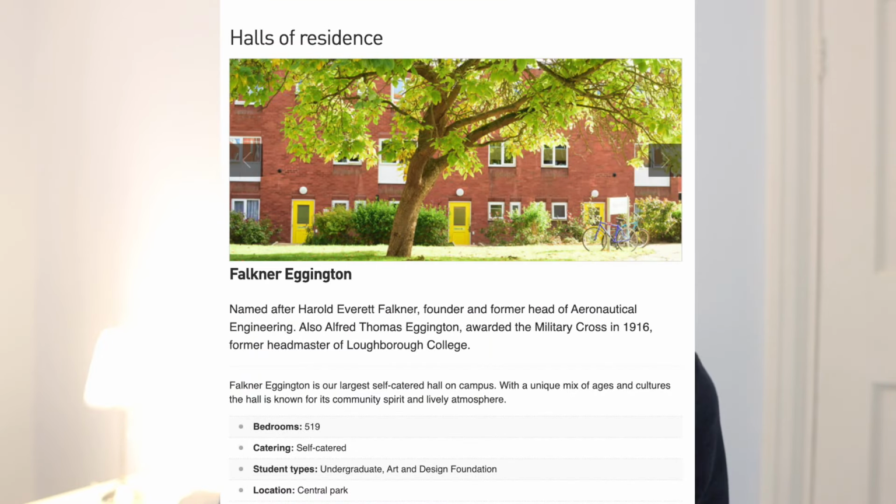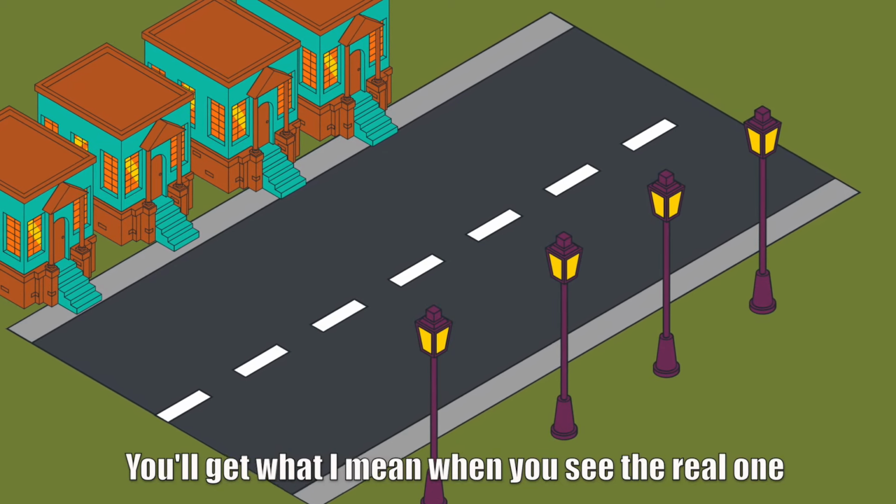Okay, cool. So now let's talk about Faulkner Eggington or Falk-Egg. I believe that this is still the cheapest option for accommodation that Loughborough University offers. And what I've got to say about it is that this accommodation kind of has a community feel to it, at least the times that I visited it, because it has this road that goes through it and then there's like 2 common rooms, or there's one common room and then another games room or something like that. So if you're someone into the community spirit, then maybe check out Falk-Egg.